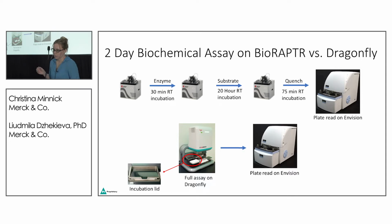So what I did was I programmed the Dragonfly to run this entire assay unattended, so it wouldn't need me to take the plate off and put it in the incubator. So the Dragonfly will add my enzyme to the plate. It will put my plate under the incubation lid. So you see the incubation lid in the back. It has a lip around it, so it can kind of sit under there for 30 minutes.